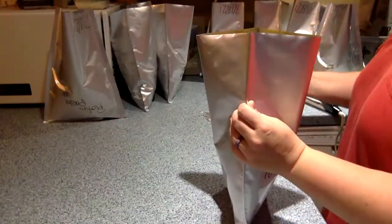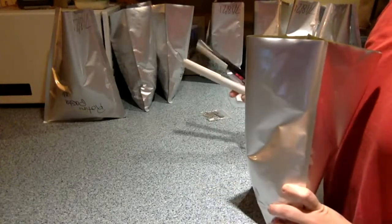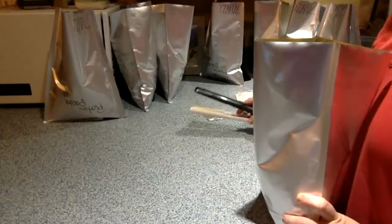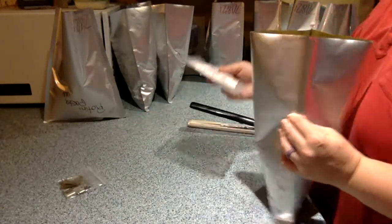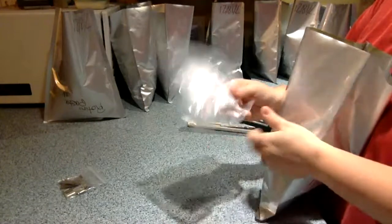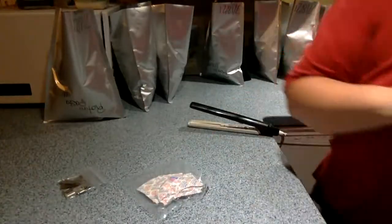So here are our 10 bags. Now I already have my iron nice and hot, ready to go. And the can openers. And as soon as you open this up, you want to get things sealed, ready to go. So that's where my friend comes in.